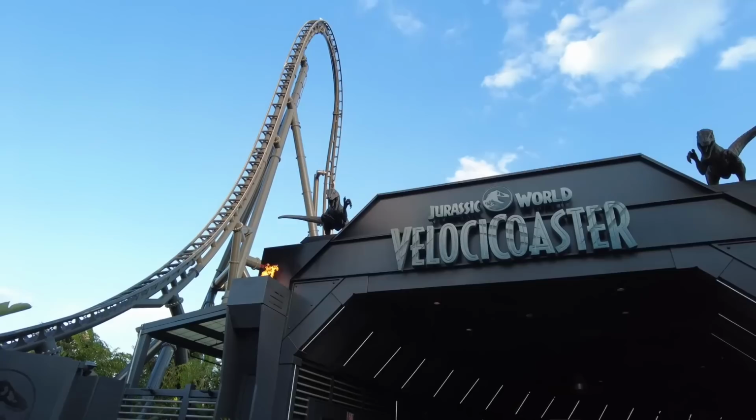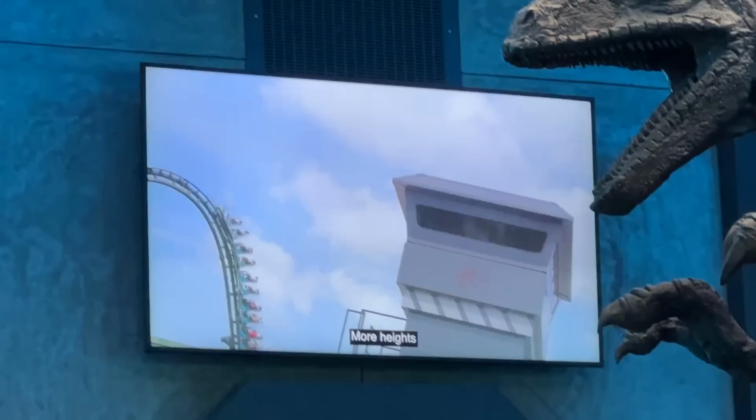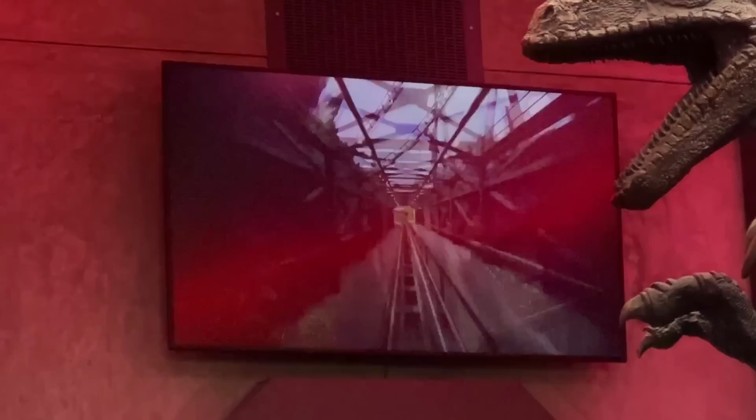Velocicoaster has a 51.51 inch height requirement. It is so much fun. Top speeds of 70 miles an hour. Hanging inversion, top hat, 2 launches. It is so, so much fun. If you're a coaster fan, you gotta check this one out. But let's go see what we can find in the queue.